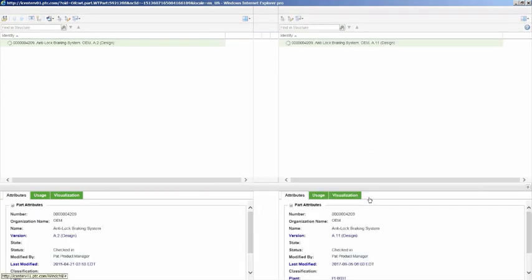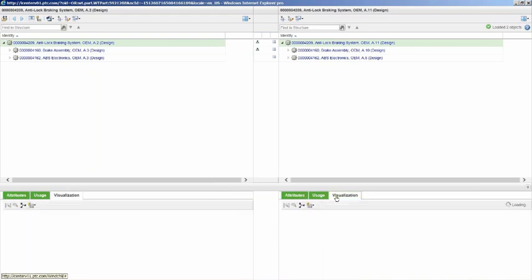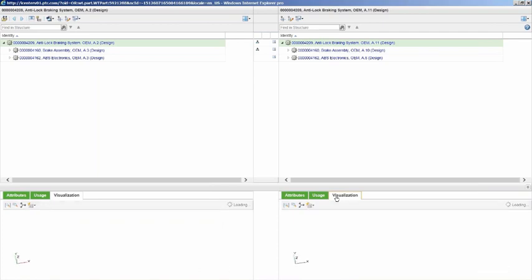And we're going to bring in those two bills of information directly adjacent to each other. So as we look up at the top, we can see our bills of information being compared to each other. Everything that's highlighted in blue represents a difference between the two. And if we come down to this lower level, we can view them visually comparing to each other, visualization to visualization. And as we can see through our visualization, our baseline version is missing the brake rotor that we have for our current version.